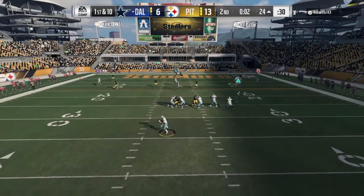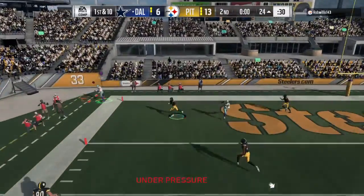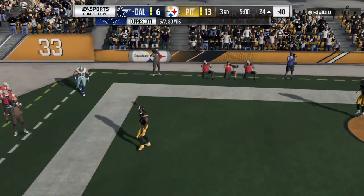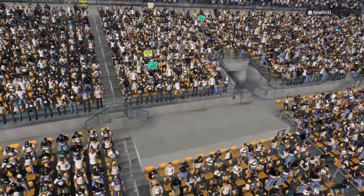Final play of the half. Prescott forced out to his left. Going for it all. And that's going to be too high. Out of bounds and incomplete. So we've hit intermission. It's halftime.